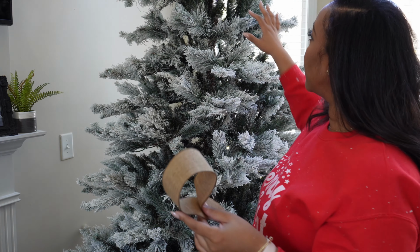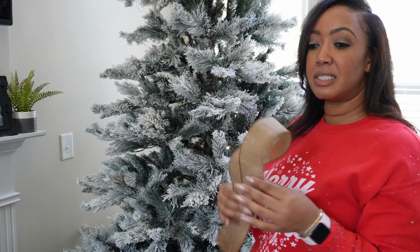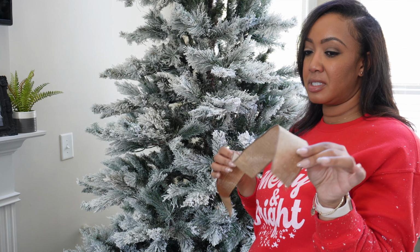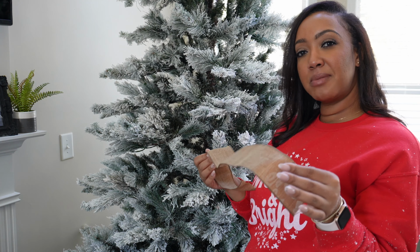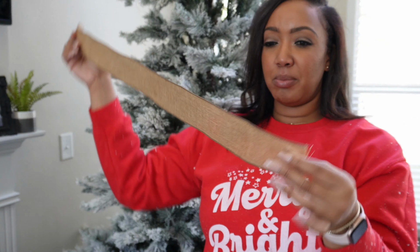But what you want to do first is fill in the gaps, and that's why I use the ribbon first. Maybe it'll make more sense. I know it'll all come together in the end, but that's just what I like to do. So I like to do pretty long strips.